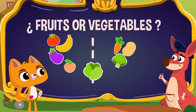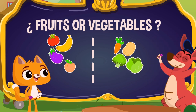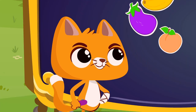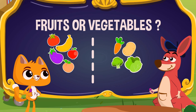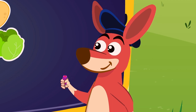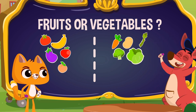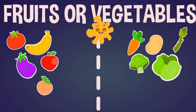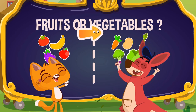And lettuce? This one is also easy. They are leaves of the plant. They are vegetables. What about apples? A fruit, of course! They've got seeds, too! And the last one? Asparagus! Very good, Kangu! It's a veggie! They're stems! You've done great! I know it can be challenging sometimes, but whether it's a fruit or a vegetable, just be sure you eat plenty of both!